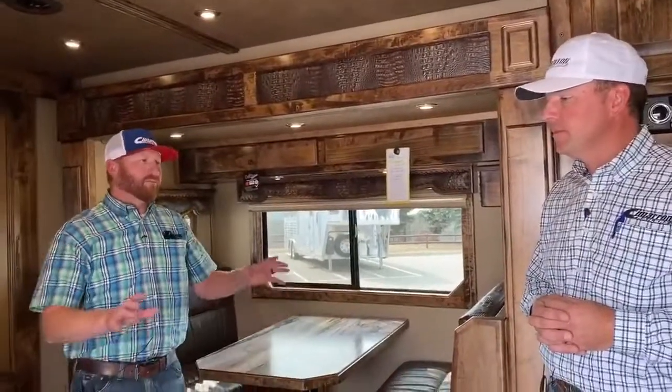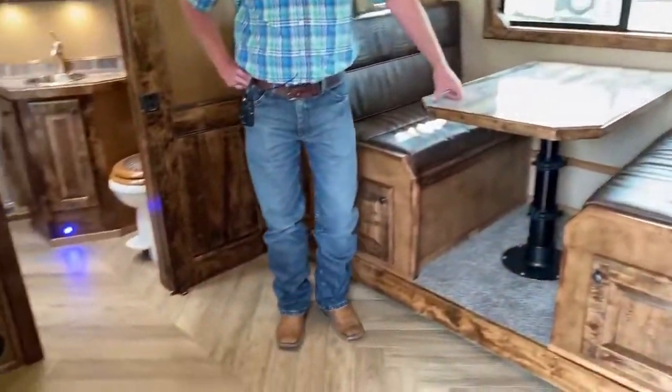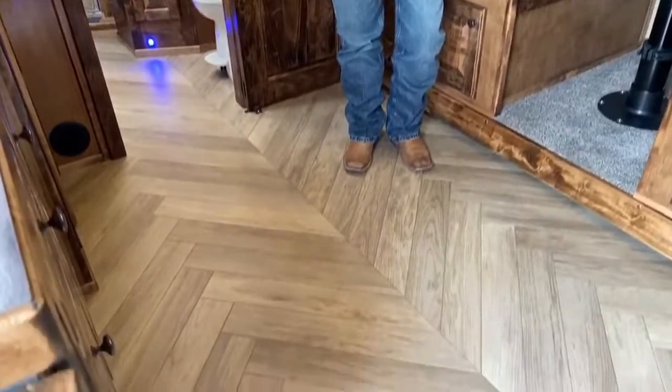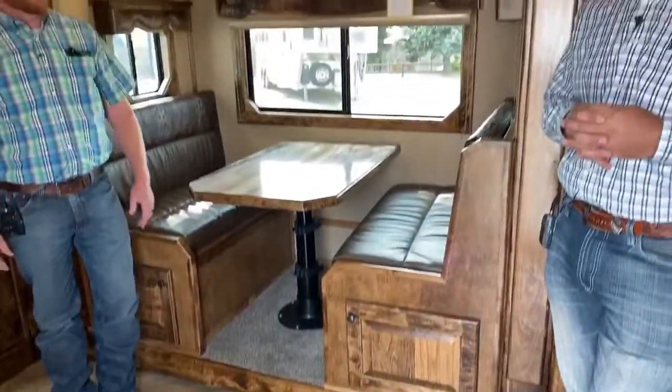And I'm glad you really like this, because this was one of my picks, the Chevron style floor. That really stood out to me first. I'm not the color person at our house. My wife takes care of all that, but that floor really pops, makes this trailer pop out. Sure. Yeah, it's definitely something different that we wanted to incorporate on this trailer here.